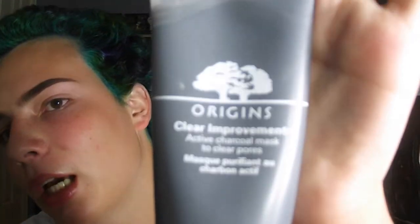And next product, it's the Clear Improvements Active Charcoal Mask to Clear Pores. It's a clay mask that draws out deep dwelling pore cloggers, and white china clay absorbs environmental toxins. And this works really well. This is only like $24, and I've never tried the Glam Glow, but I heard that this is like a dupe to it. Well, I mean, it's not as severe as the Glam Glow one. I'm trying to try that one out. Oof, but it's $69. Like, I can't do it.